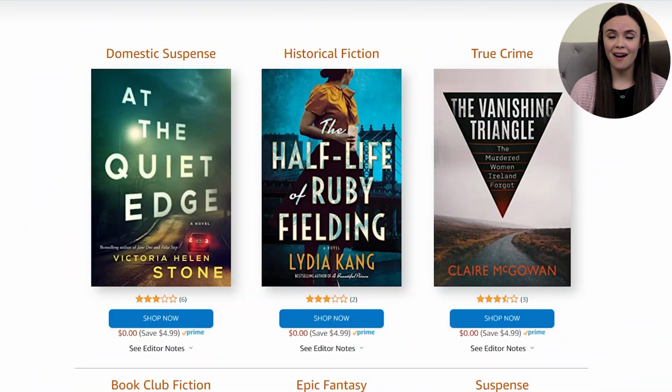Normally I will look at the editor notes on Amazon and then go over to Goodreads and see if Goodreads can give me some more information. But most times I find that the editor notes on Amazon are either completely unhelpful, like it's just the editor being like, oh, I'm so excited for this book, and it doesn't actually tell you what the book's about, or it tells you the exact same thing that Goodreads tells you. So I am going to skip the editor notes on Amazon and just go straight over to Goodreads and see what Goodreads will tell me, because I feel like it will give me more information or the same information. So our first book this month is a domestic suspense book.